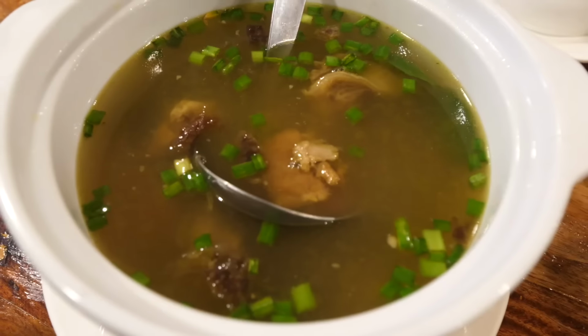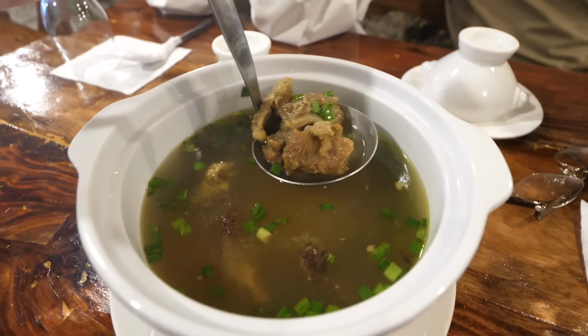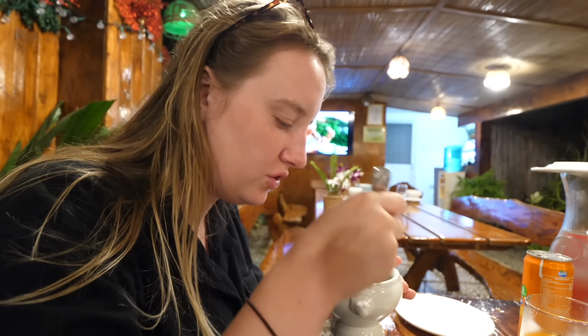So they brought us some beef soup. I don't think we've ever had anything like this before. It looks super good. Ooh, that is good. So apparently they're going to give us a set. I don't know what the set is. All I heard was beef steak, some turmeric rice, and some kind of fish. It's all in a banana leaf. So I can't wait for that, but anyway. This soup.